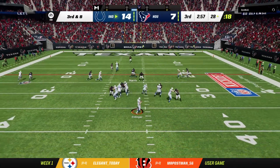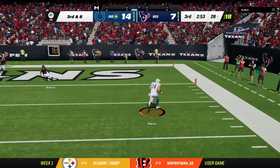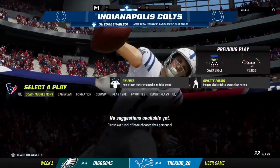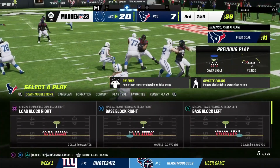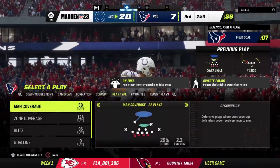Here's Ellinger. He finds Pierce. It's complete. Touchdown, Colts. Alec Pierce making quite a splash with his 2nd touchdown in his NFL debut. And the Colts have taken a 2-touchdown lead now.